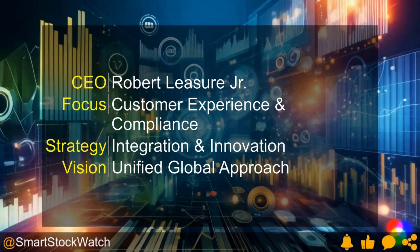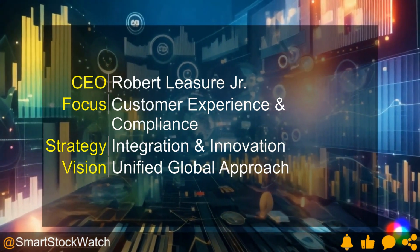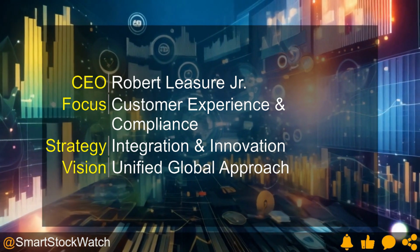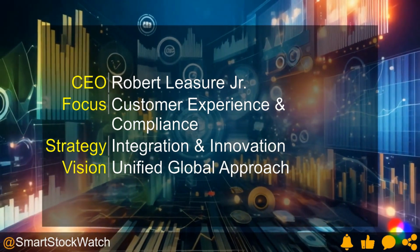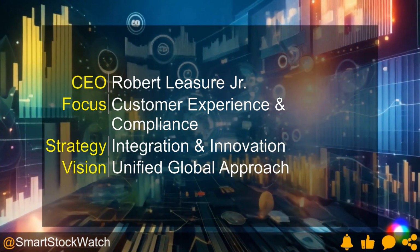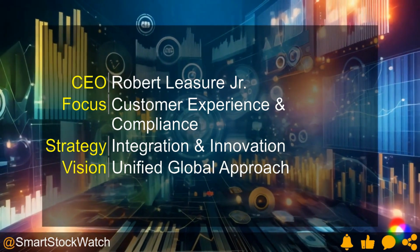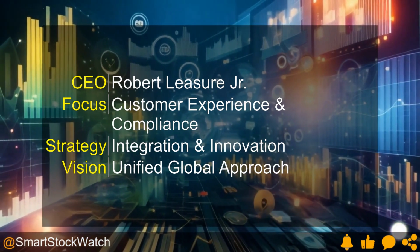The goal is to create a more unified, customer-driven approach across their global footprint, which they believe will drive innovation and growth. How does this align with their current challenges and opportunities? Addressing past challenges has strengthened their business in many areas. By focusing on integration and cost reduction, Inotiv is positioning itself to capitalize on future opportunities, particularly in stabilizing their NHP business and enhancing their service offerings.